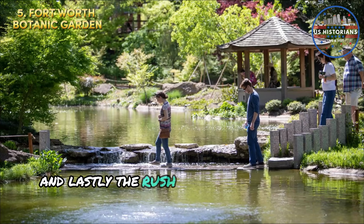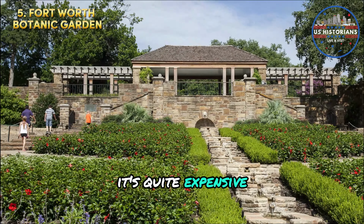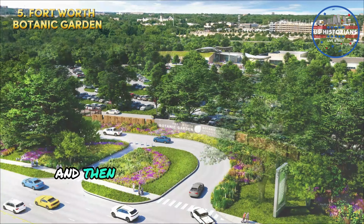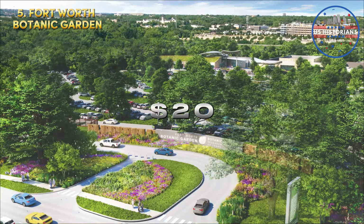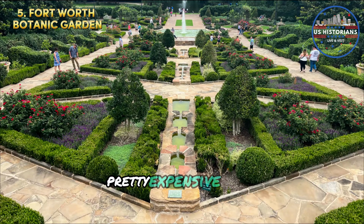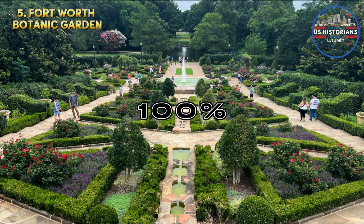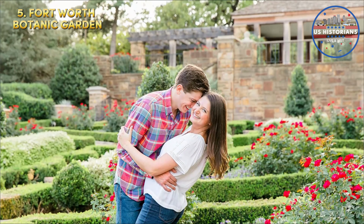And lastly, the rush hour is around 7 to 8. It's quite expensive, $28 a person, and then they make you pay another $20-ish for parking, or scope out some free parking. Pretty expensive for a 1.5-hour walk if you're taking your family, but it's 100% worth it.